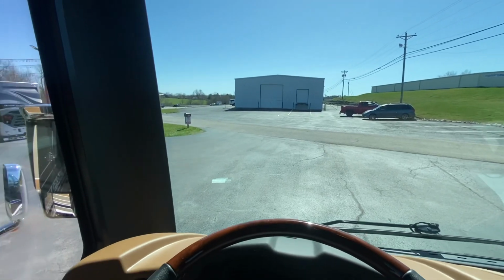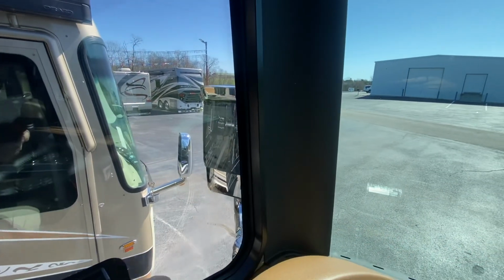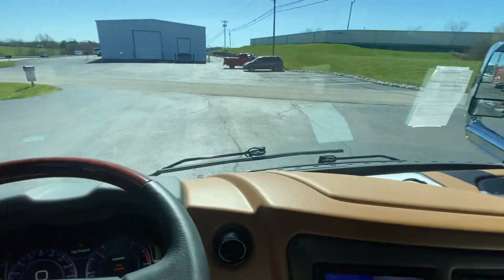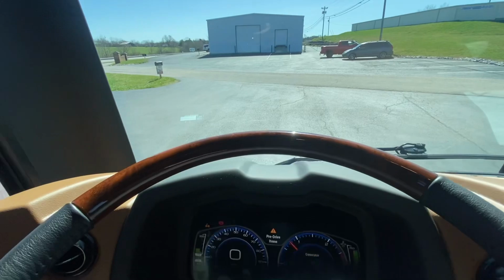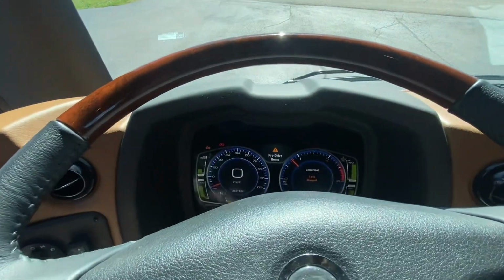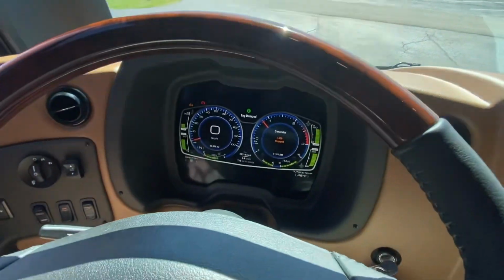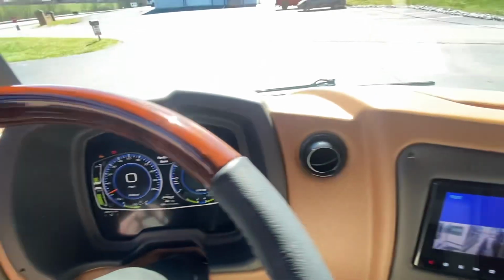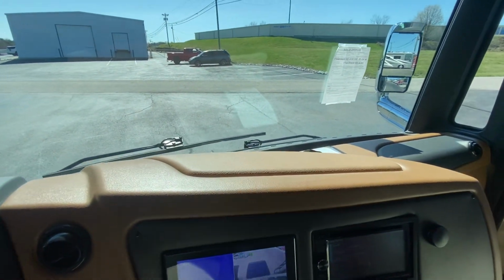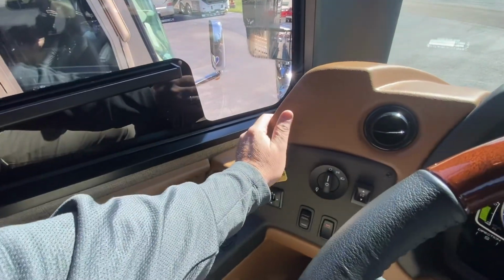The driving angle on an Allegro bus, the way you can see out, is absolutely nothing short of spectacular. I love these coaches. Some of the best, easiest to drive coaches out there on the road. This is a 2019, has 26,318 miles on it. Absolutely in spectacular condition, just like new. But let's take this thing for a ride. I think you're going to like it.